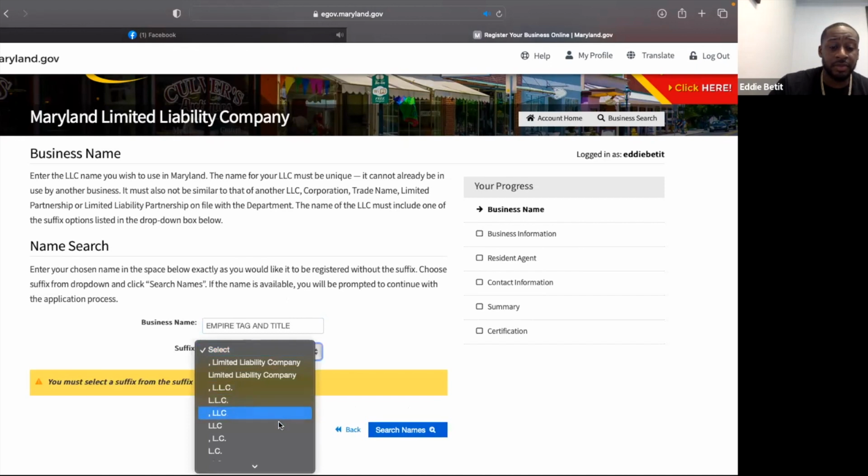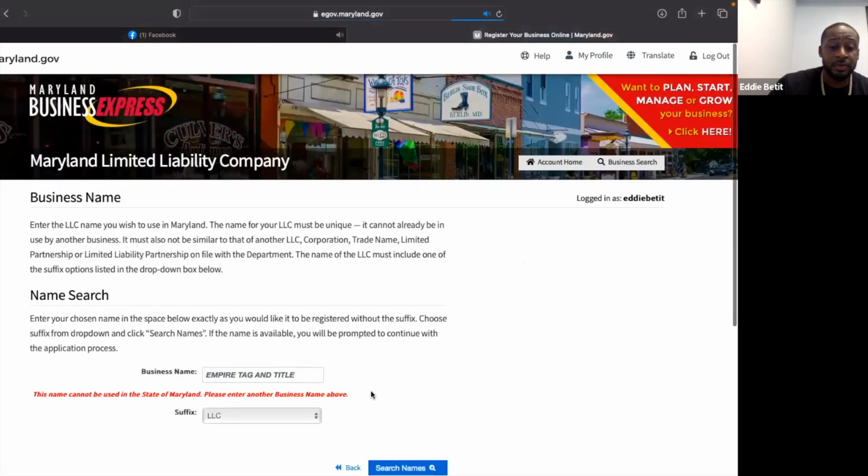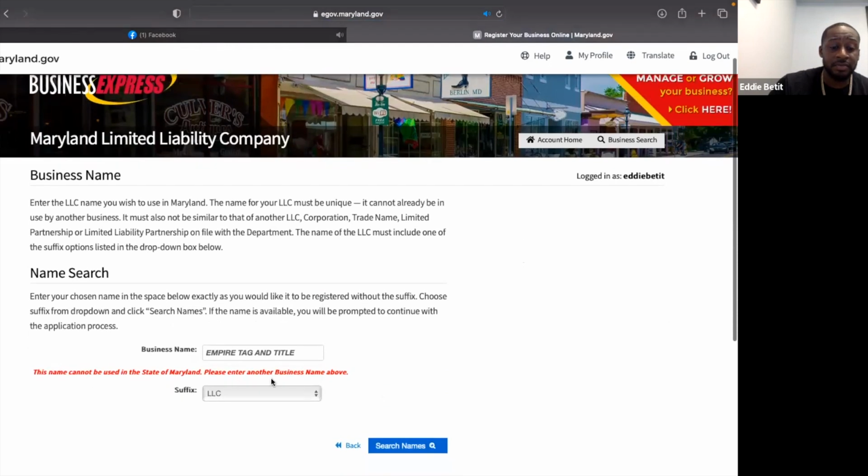So they make you pick. So I'll put LLC here, of course, as my suffix. And you can see here it says the name cannot be used in the state of Maryland. So that means I already got Empire Tag and Title, so they're not gonna let you use it.